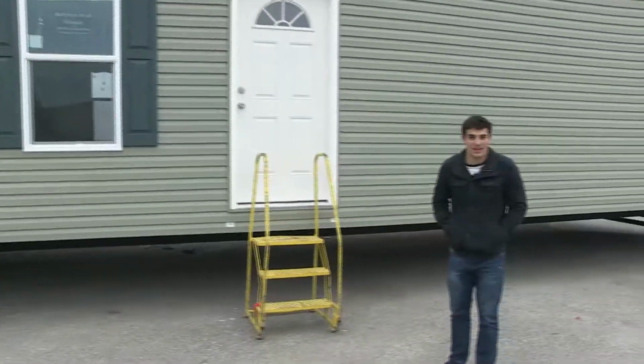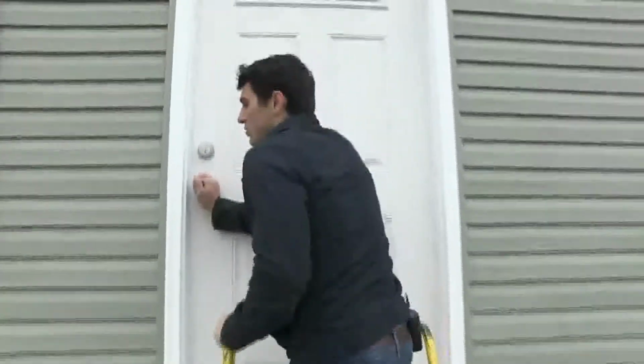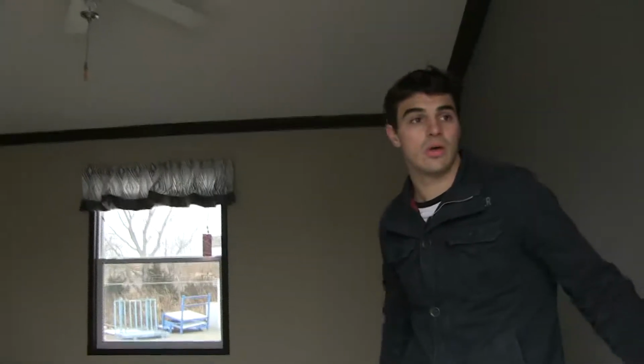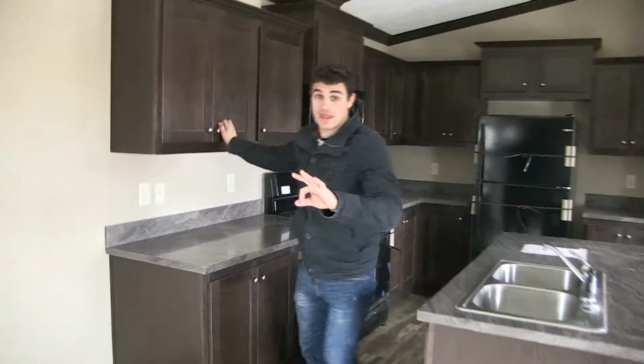Hey guys, we're taking a look at a Skyline 16 by 66. This is one of the Prairie Dune models. So there's a 16-wide home. I think it's a 2-bed, 2-bath. We'll see. Here is the standard hardwood cabinet, one of the 3 different hardwood cabinets you get to choose from.